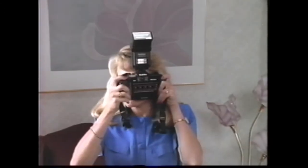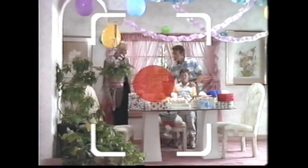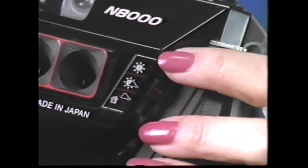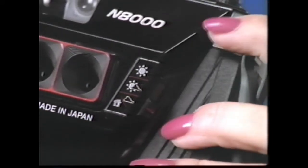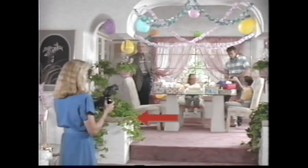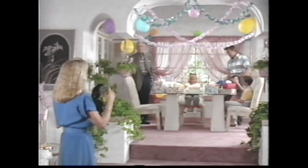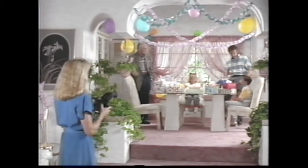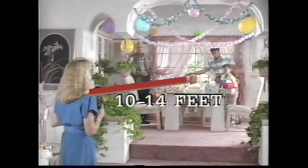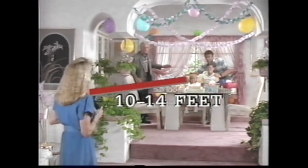Your Nishika will tell you when you need to use the flash. Just press the shutter release partway down, and if you see a red dot in the viewfinder like this, you should use a flash. Set the lighting selector at the cloudy indoors position. Indoors, the foreground is still around 6 feet, but because of space limitation and the fact that we're using a flash, the optimum distance from the camera for your main subject is 10 to 14 feet. And remember, the more interesting the background, the better the picture.